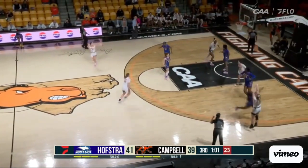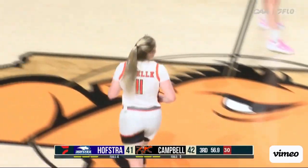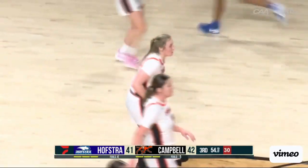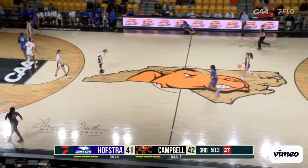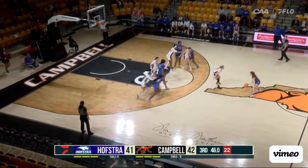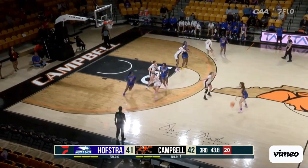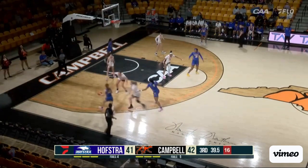Fuller sees it. Thule drains it. Deadly. She's deadly out there. 11 points for Shai Thule. Funny how taking a charge or something like that can just fire a team up, change momentum quickly, and then Thule going down, knocking in the 3, which certainly can change momentum. Now the Pride with a 1-point deficit.